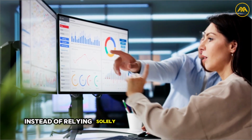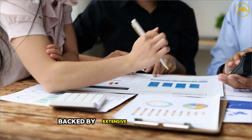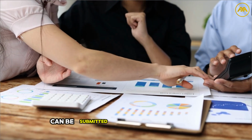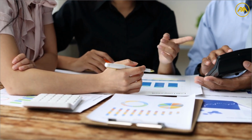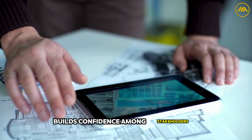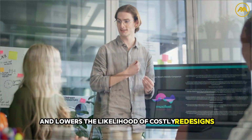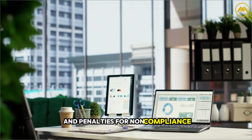Instead of relying solely on theoretical calculations, a performance-based report backed by extensive simulation data can be submitted to regulatory agencies. This transparent, evidence-driven approach builds confidence among stakeholders, minimizes requests for additional information, and lowers the likelihood of costly redesigns and penalties for non-compliance.